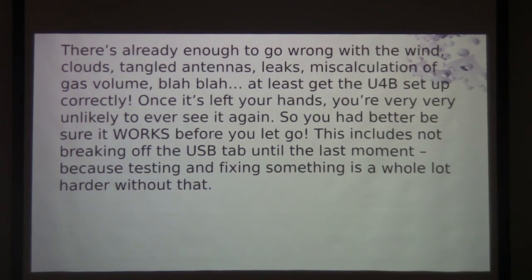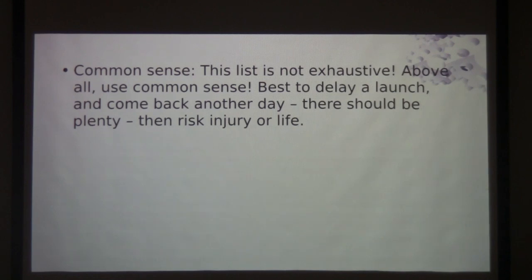So at least get the tracker set up so you know that it's working on the ground before it goes. I tested my Chico on our patio with a wire just laying on top of some patio umbrellas, and Whisper was picking it up just fine. It was unbelievable at 25 milliwatts on the ground. So anyway, best to delay a launch and come back another day. There should be plenty of time, rather than risk injury or life.